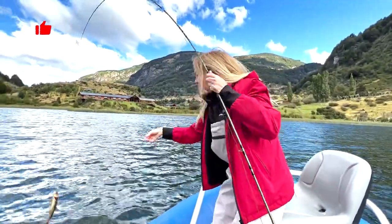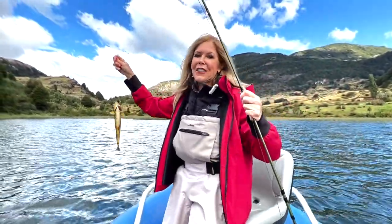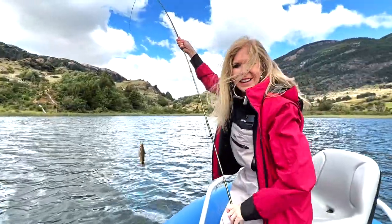Tonight, it's really not going to be a fish recipe, but a recipe for fun, to live like our ancestors did. I'm going to release them.